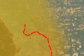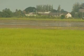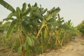After a few days in Isan, we travelled back on the bus and headed north towards the city of Chiang Mai, over 10 hours drive away. There's so much to see, and often you just have to stop to take a closer look.